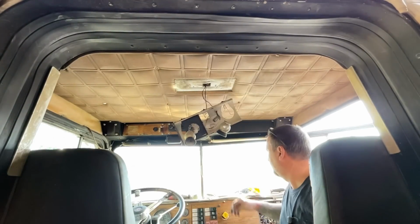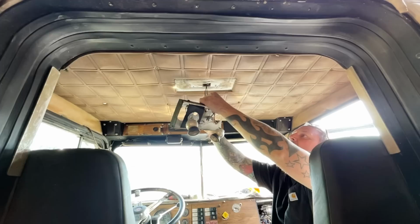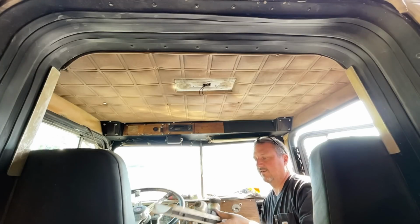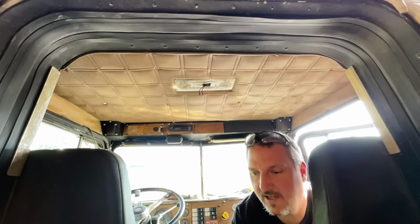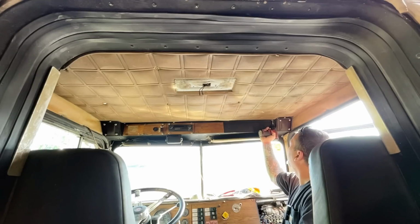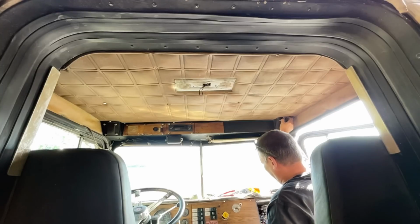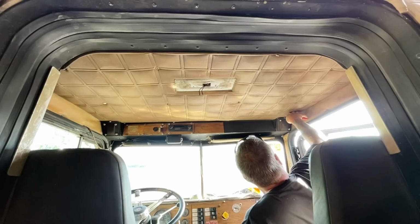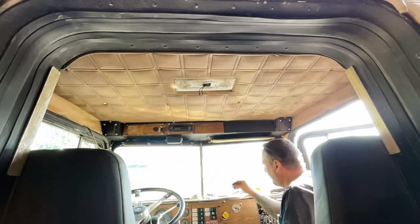Got a couple of miscellaneous panels. We're gonna cut this right on the outside of these connectors. I got some of these lights actually from the Winnebago project I used to have. So we may put some of those in, I don't know. Try and save all of those.